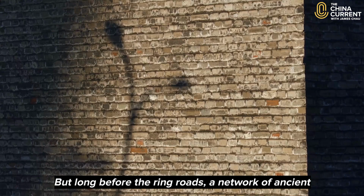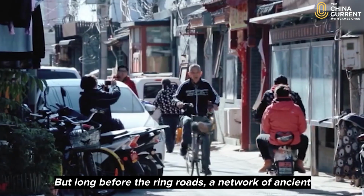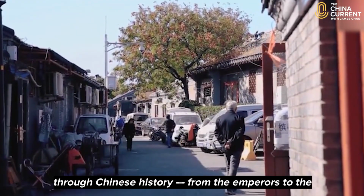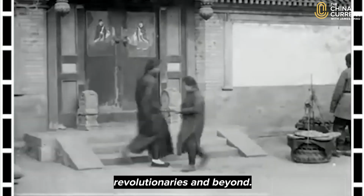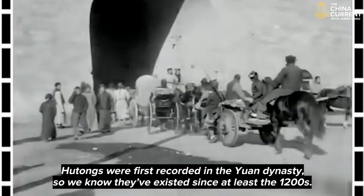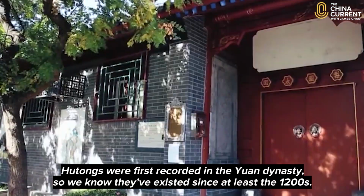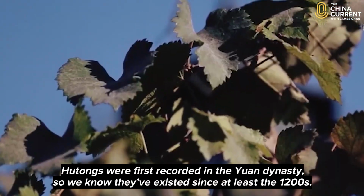But long before the ring roads, a network of ancient lanes called hutongs had played a central role through Chinese history, from the emperors to the revolutionaries and beyond. Hutongs were first recorded in the Yuan dynasty, so we know they've existed since at least the 1200s.